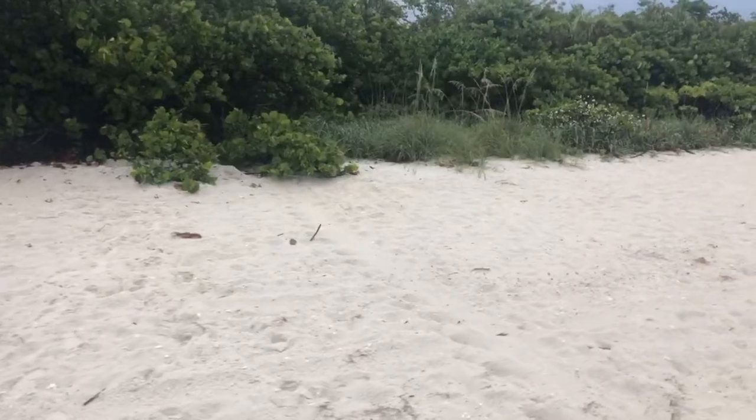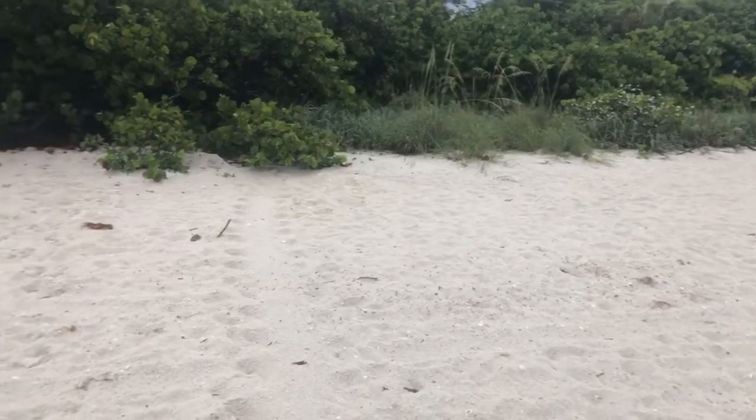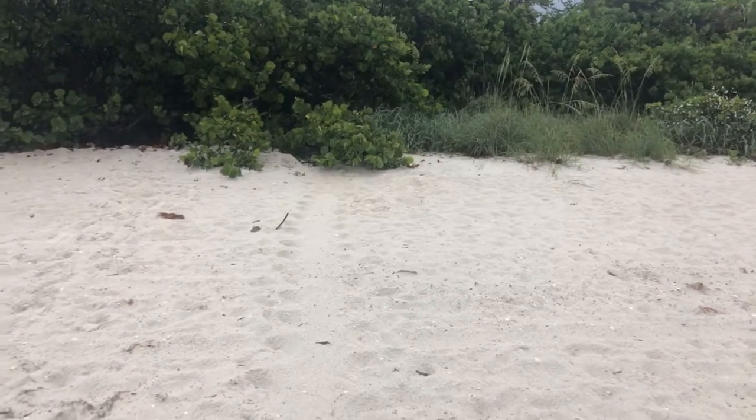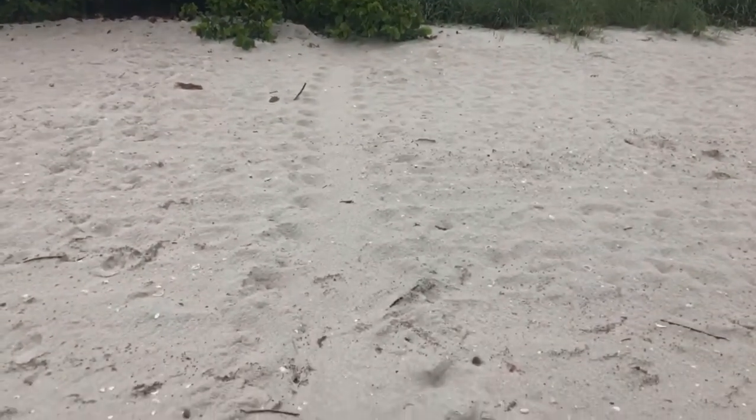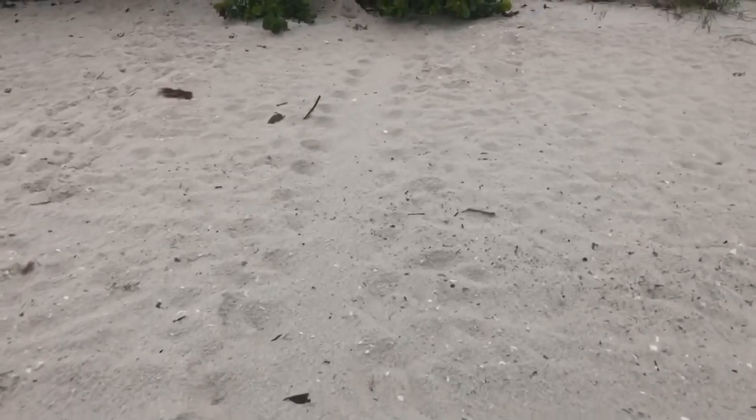Let's go see if it looks like it has any signs of potential here. It's going to be hard for the rangers to dig up there in the bushes. But there's the tracks coming up. With the rain, they're not as pronounced. We've had some heavy rain last night, so it's a lot harder to see the tracks. But these are the tracks coming up out of the water.